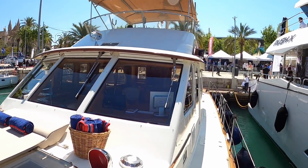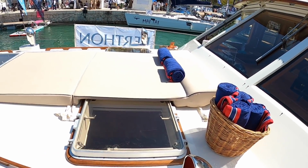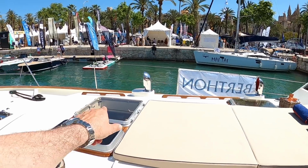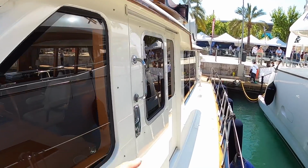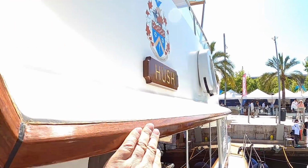We'll take a stroll down this side. That hatch there is actually another access hatch, and I will show you where that comes from. Actually, I don't think it is that one. I'm talking about the wrong one. That one there. Okay, that's an access hatch, and that we will see from the inside why that's there. We'll stroll down this side. There's another sliding door here. And we come right on back. Look at this woodwork here.